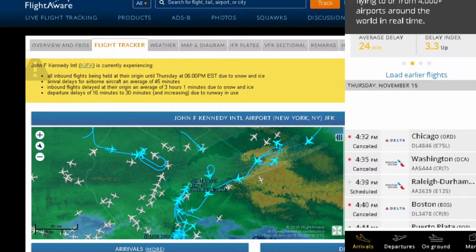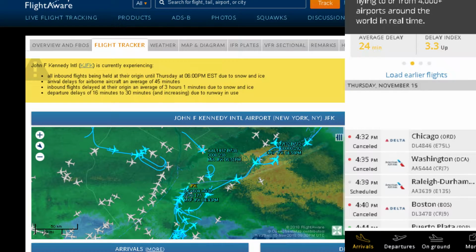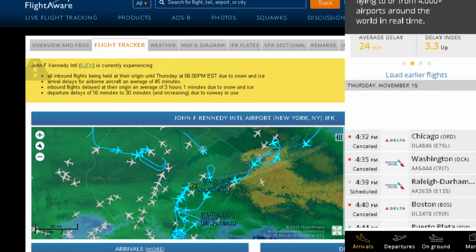JetBlue 1528, Kennedy Tower, following regional jet. American 279, Kennedy, runway 4 left, left Bravo, hold short. Wind 060 at 15, runway 4 left, cleared to land. Runway 4 left. JetBlue 1407, we'll be going into Golf. Roger. Envoy 3391, advise break in action, please. Still on Delta 2404 with you. 581, monitor 23.9, goodbye. 3391.